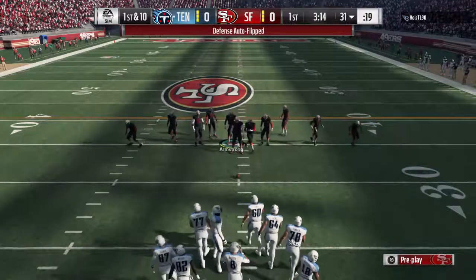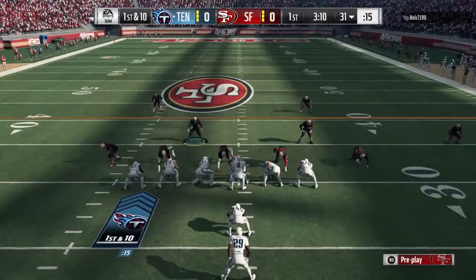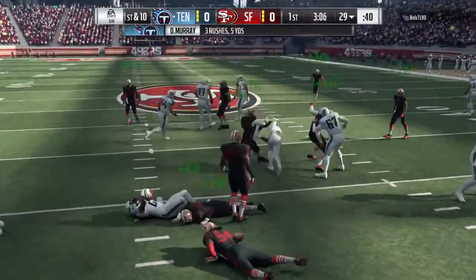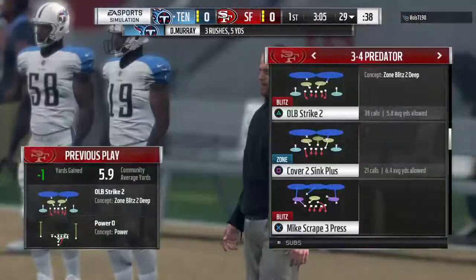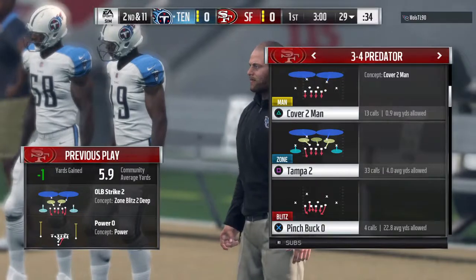So here we go, 1st and 10 now. Now a give. This is Murray. And he went nowhere. He'll lose yardage back to the 29. That's going to go as a loss of a yard, and it'll be second down.